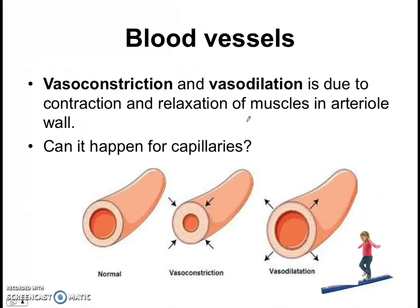Now, vasoconstriction and vasodilation is due to the contraction and relaxation of muscles in the arterial wall. So here's a diagram of the arteriole. Remember that an arteriole has a structure that's kind of similar to an artery. So there's also a smooth muscle layer, right? And that smooth muscle layer is able to contract, in which case it will cause the lumen to become more narrow, vasoconstriction, or it can relax in vasodilation and cause the lumen to become wider.